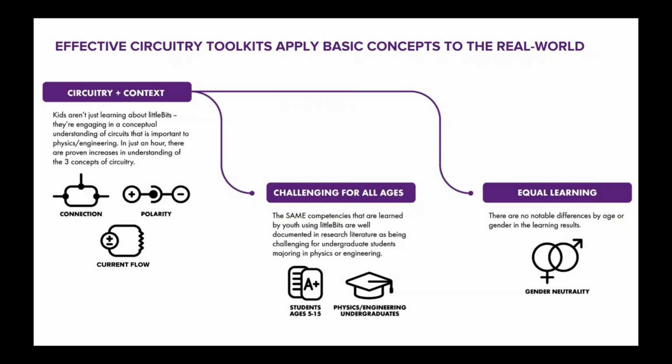So in just over an hour, we started to see proven increases in these 3 concepts of circuitry. This is the connections we were talking about earlier. The kids started realizing that circuits don't work if you don't have things correctly connected to each other. They can't just sit next to each other. It's not like a Wi-Fi signal. The current actually has to flow through these solid connections.